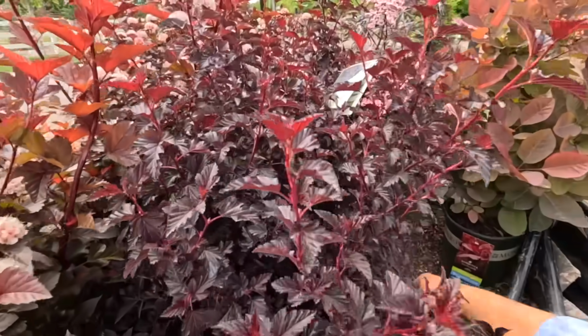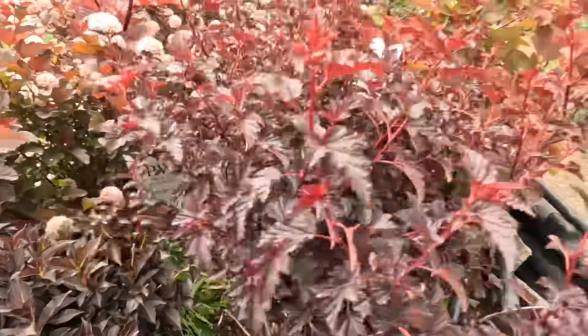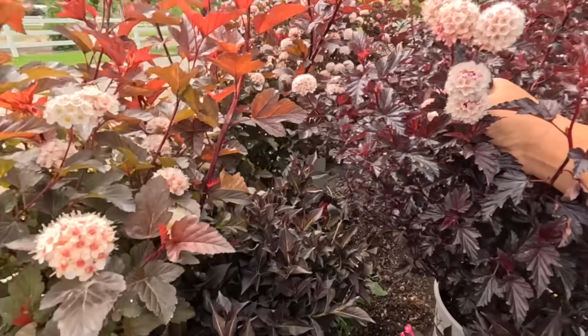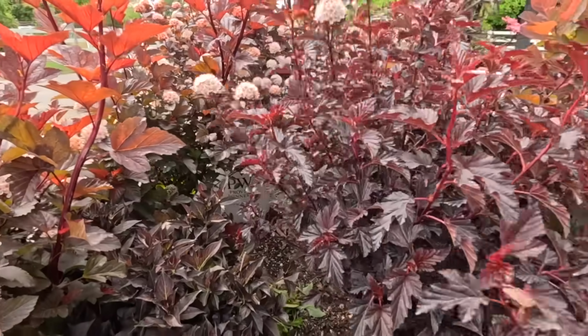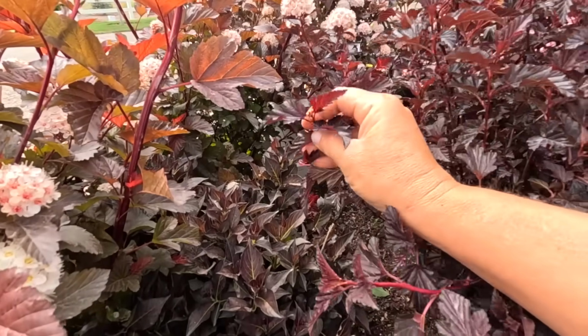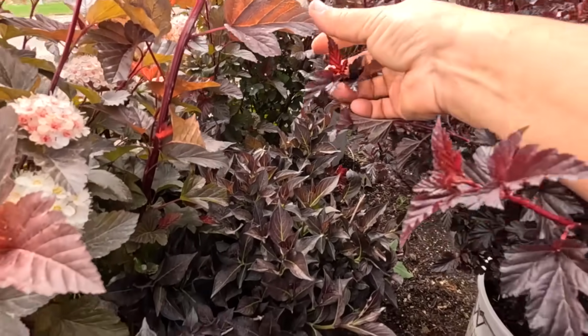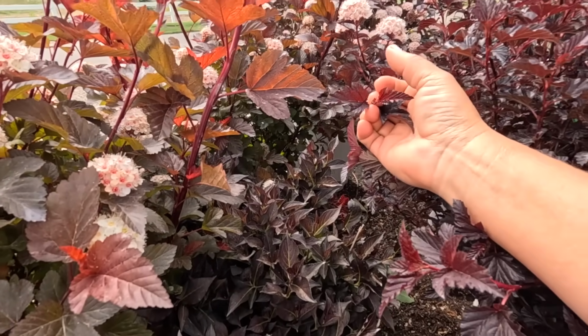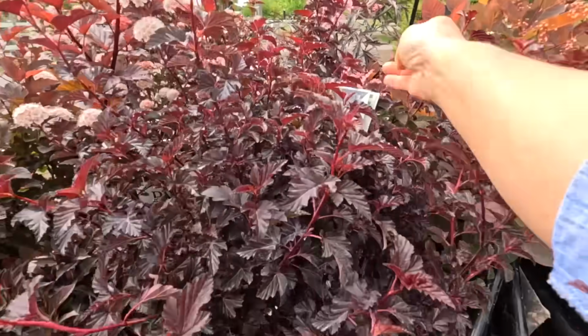Okay, so this Summer Wine ninebark. I just think these are so pretty. You can see some blooms right here, what they look like. Much the same as the Ginger Wine right there, but the leaves are so much deeper in color and a little smaller. You can see just side by side the difference here. There's the Ginger Wine leaf, more of a coppery, orangey red, and this is more of a deep burgundy red right here. But these grow, I think, 5 to 6 feet tall and wide.